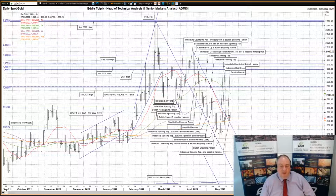Meanwhile above, we still have the 50% Fibonacci line of the March 2021 to March 2022 move at 18.73. This resistance has been approached this week, but the market has not yet properly tested it. So far today, well, a fresh attempt higher, but not as yet reaching that overhead 50% Fibonacci line.